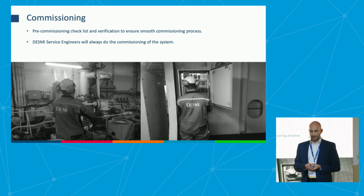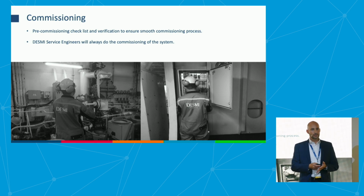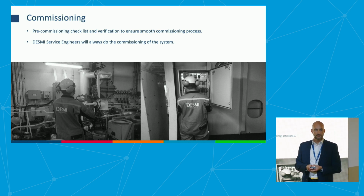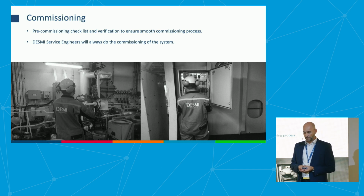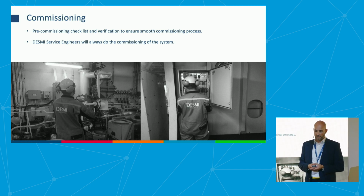When the system has been installed, it is very important to do a proper commissioning of the equipment. And here we see that this has been a huge challenge in the market for retrofit of ballast water management systems, that the system was installed, but it was never properly commissioned, and that causes a lot of headaches for the customer.